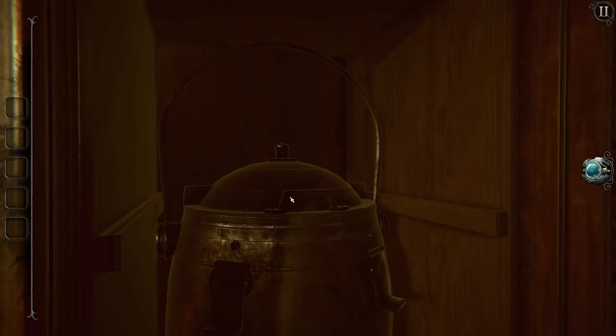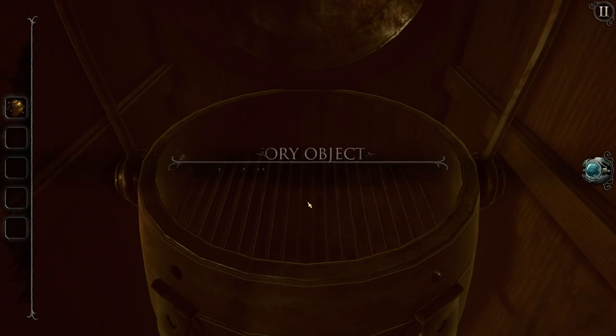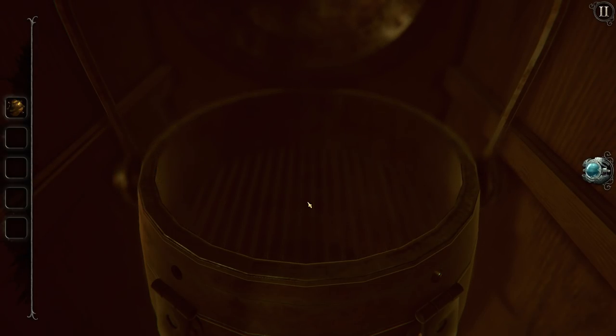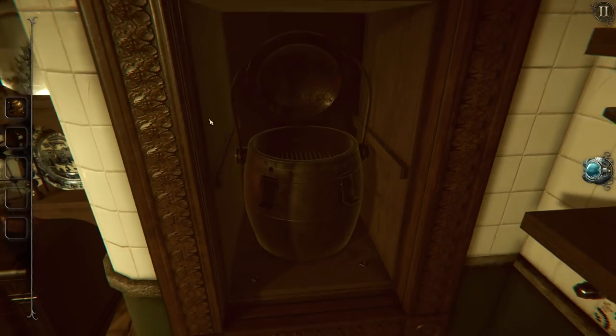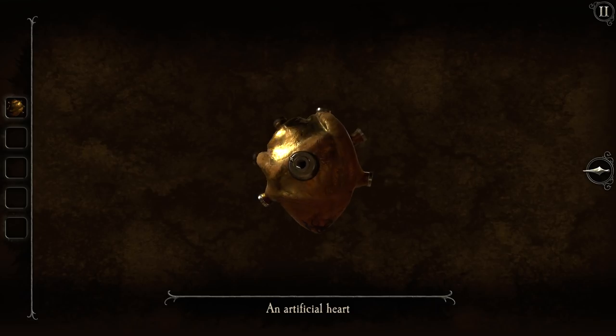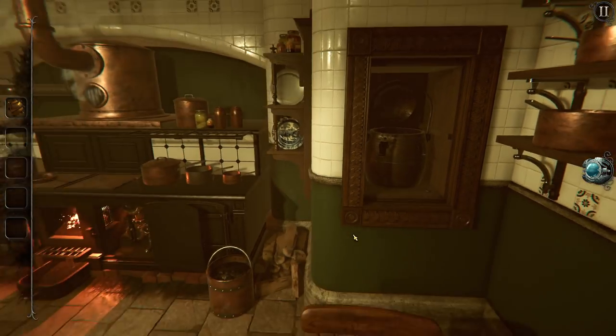Right, so let's take a better look. Lift this up, and we find an artificial heart. Right, that's going to go in the curiosity room, isn't it? There's all those connections. That's right. Yeah, that's right, that's right. Okay.